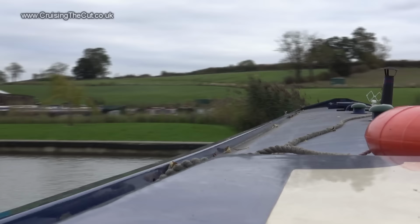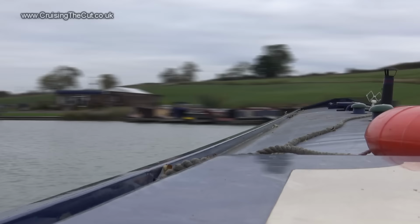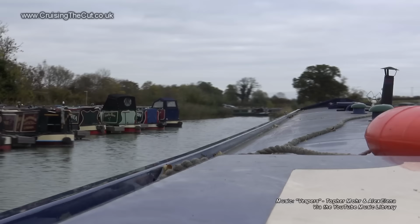Finally, we're home, and speeded up to spare you the pain of my manoeuvring, a gentle thrust back into the welcoming cradle of the marina berth.